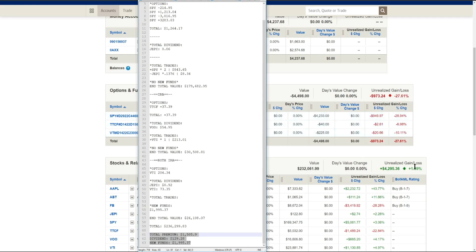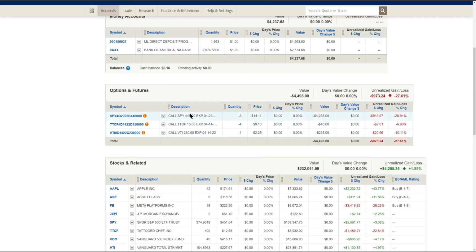But I believe that the market will pull back and these won't get assigned out. But if they do get assigned out, that's fine. I'll just sell a put option, make premium on the sell, and wait for it to pull back, because I do believe the market is due for a pullback versus a pull forward, right?